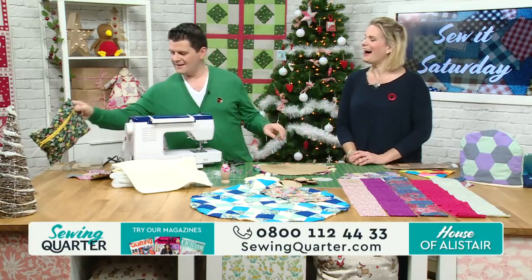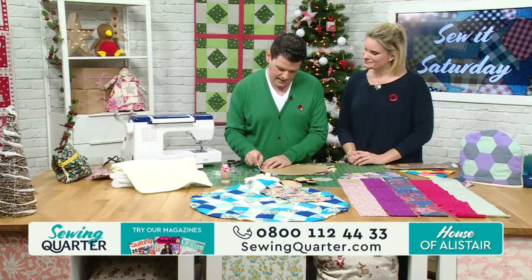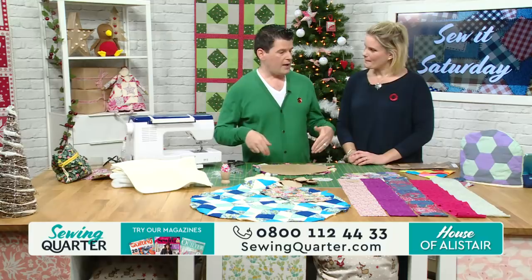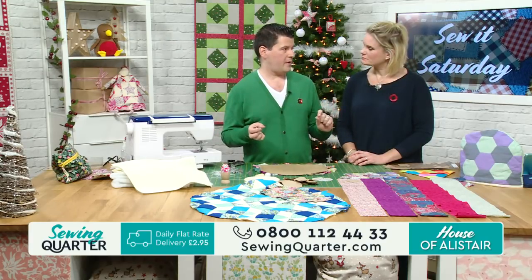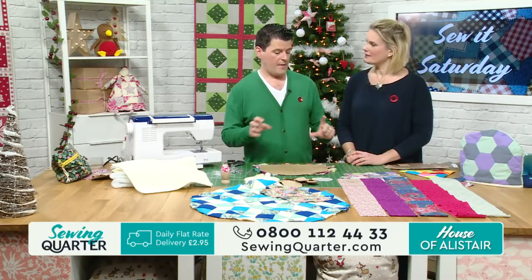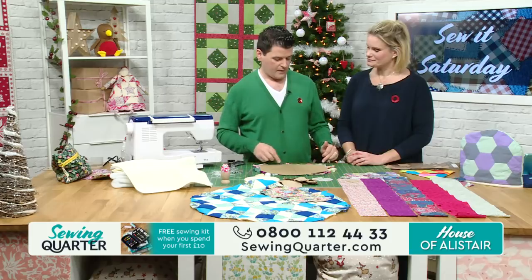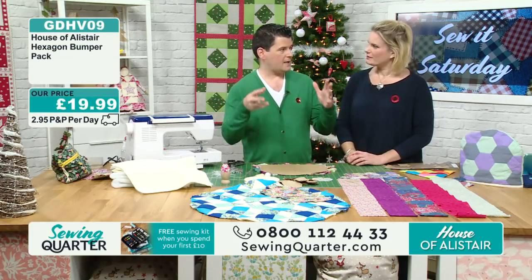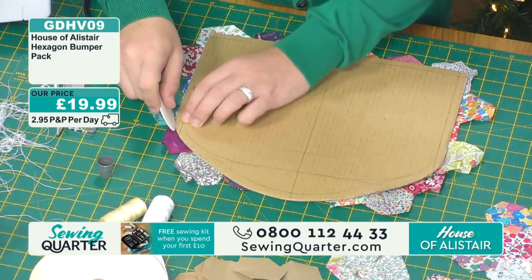So, the most important thing is to measure, a bit like your hip, waist and bust measurement. Do the same with your teapot. Measure all that and also measure the height. That will give you your circumference. Half it and add a little bit extra, so that it's not a snug fit. And that's how you would draft out your pattern.